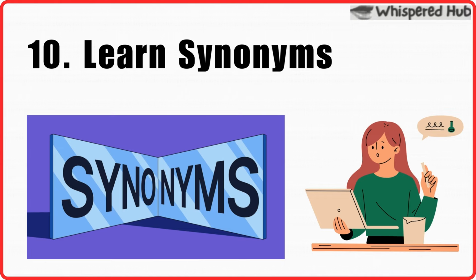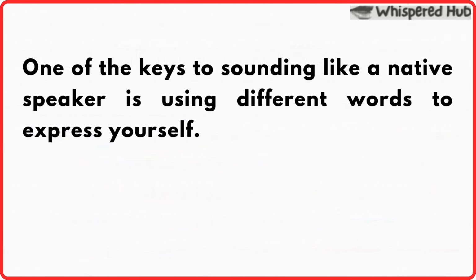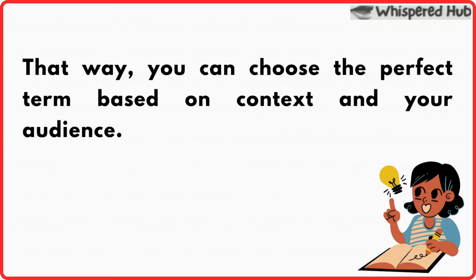Tip number 10. Learn synonyms. One of the keys to sounding like a native speaker is using different words to express yourself. It doesn't mean you need to memorize huge vocabulary lists, but knowing different words with the same meaning is helpful. That way, you can choose the perfect term based on context and your audience.